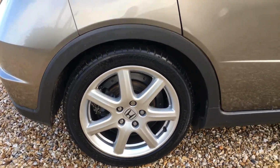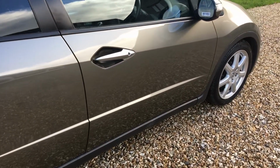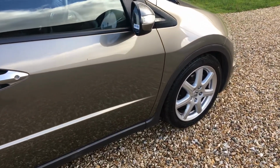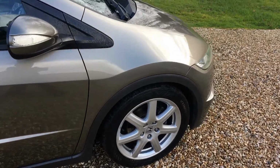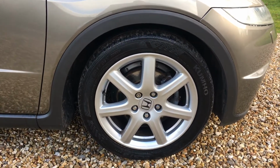Offside rear alloy, absolutely super. And then come down the remaining panel work. Really, really clean. And offside front alloy, again, really clean.